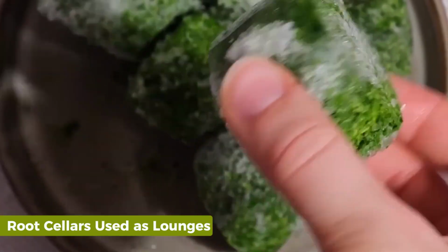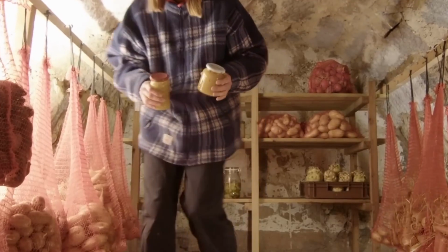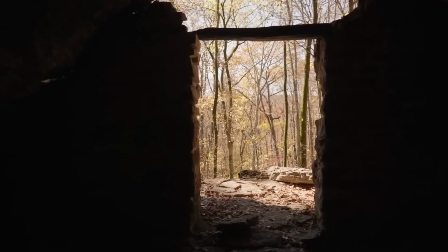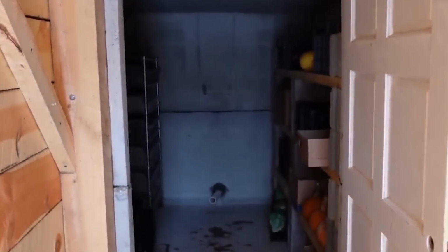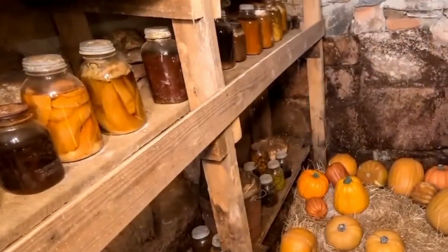Root cellars aren't just for potatoes and jars of jam. In the summer, they become one of the coolest places, literally, in an Amish home. Built below ground and lined with stone or packed earth, root cellars are designed to stay cool year-round. That makes them perfect for more than food storage when summer heat becomes unbearable. Amish families sometimes use them as quiet spots to rest, read, or escape the midday sun. The air inside is still and cool, even when it's burning hot above.